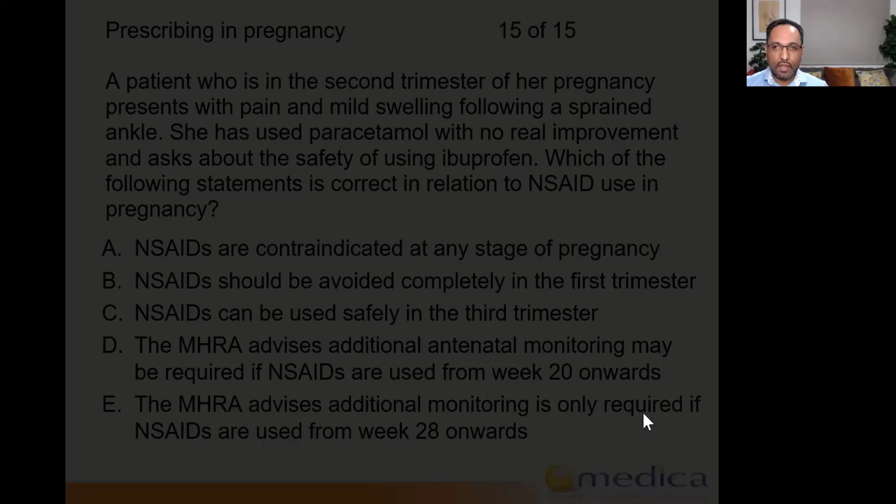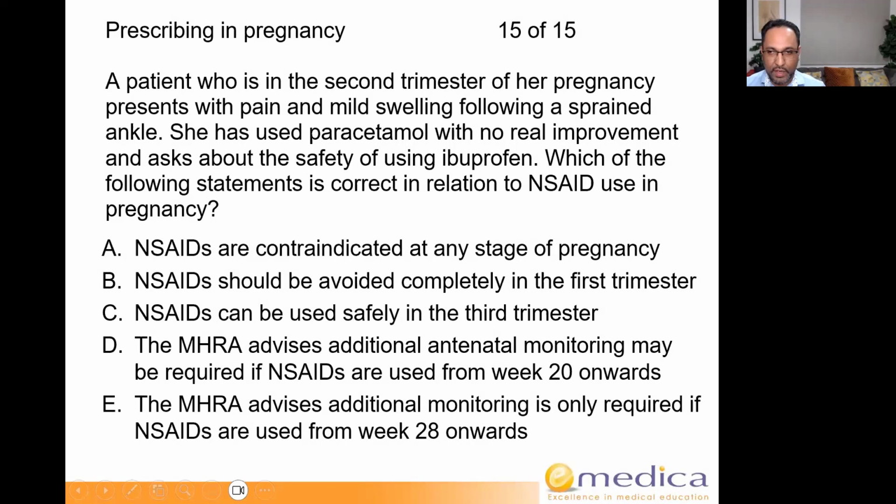Okay. Right. Last question. Prescribing in pregnancy. I'm actually going to launch a poll on this one just because this guidance has just changed, and often when there's a recent change, they'll test that. And so some of you just might not know that this guidance has recently changed. That's why it's worth looking into it.